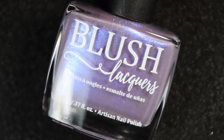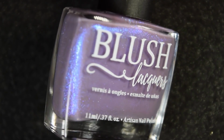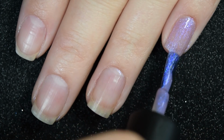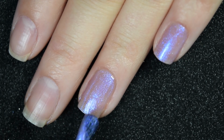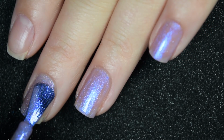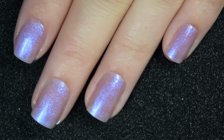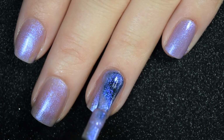Up next we have Esme Cove, and this is described as a dusty purple base with a blue to purple shifting shimmer and shifts of red at extreme angles. Here's our first coat of Esme Cove. This one is probably the most sheer in the collection, but again, a really great formula. None of these run or pull, they stay right where you put them. Very easy to work with formulas, and the brushes on these are just fantastic and easy to work with. Also, they do hug your nail line, so it makes for a nice even cuticle edge.